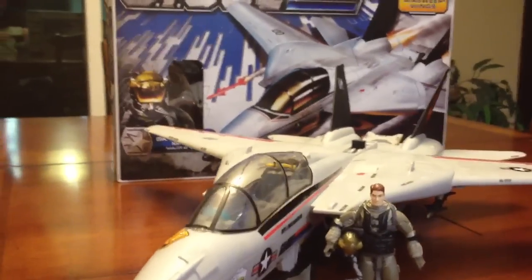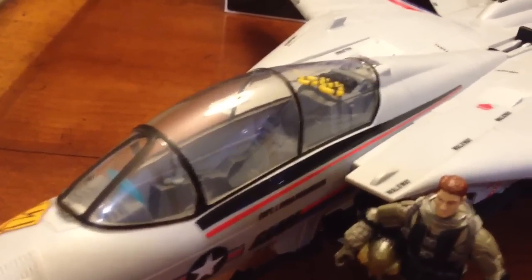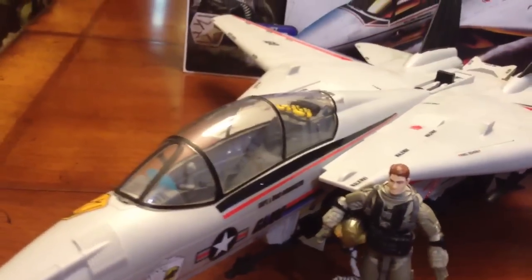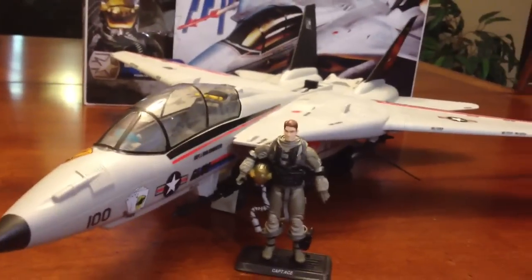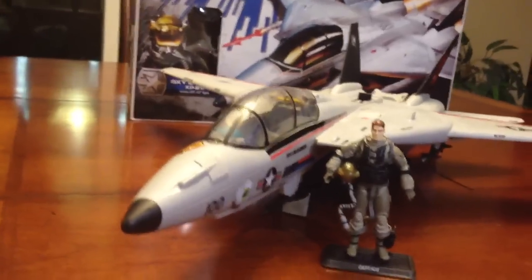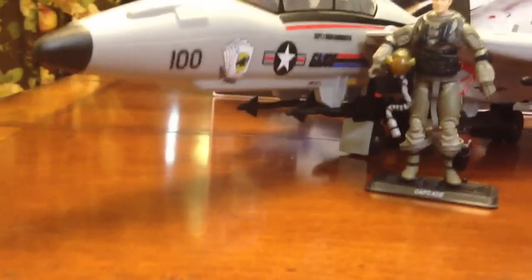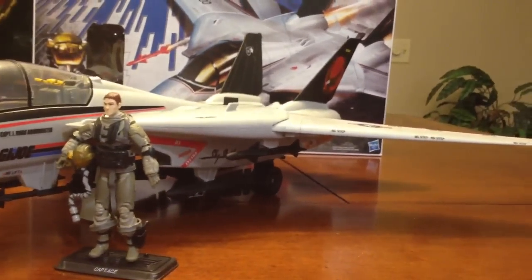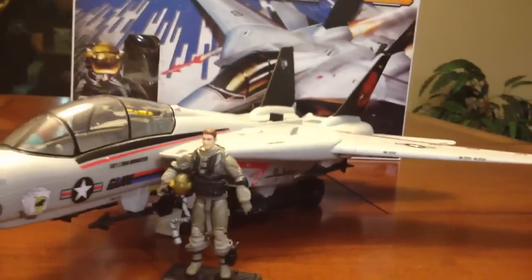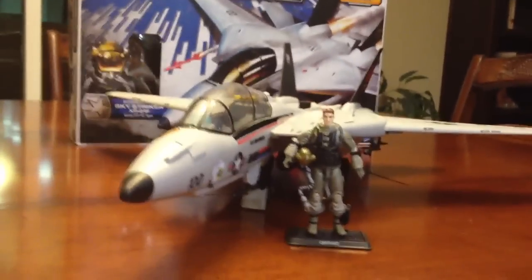The only complaint that everyone has is the cockpit. Although more detailed, it now only fits the one guy instead of pilot and navigator like the original F-14 Tomcat. But other than that, this thing's pretty dope. It's pretty original to the Tomcats in real life, and that's probably one of the reasons why it's so popular with all the movies and whatnot. So I got one and just wanted to show it off to you guys.